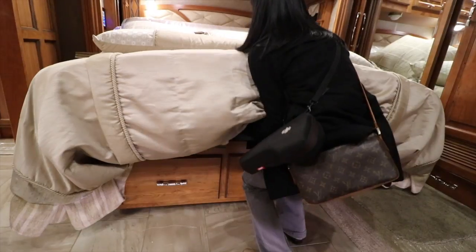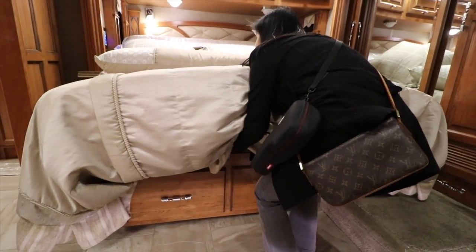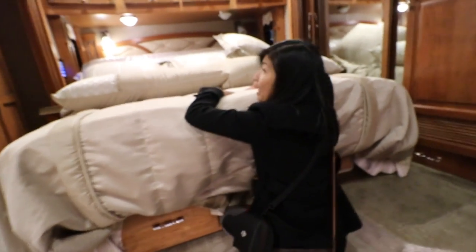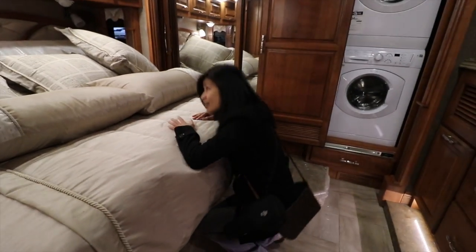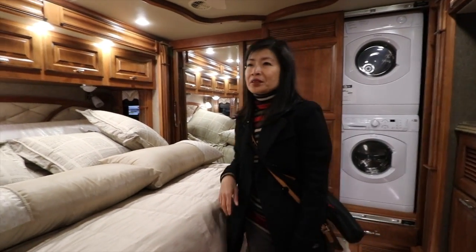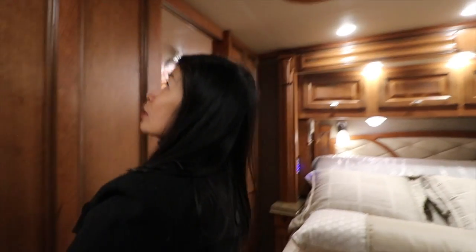I don't think you'd have room, honey, because it's flat. You cannot. So ours will have a storage underneath the bed, which is kind of nice, but it's hard to get to. This one doesn't have it. If you're older, it's not going to be convenient.